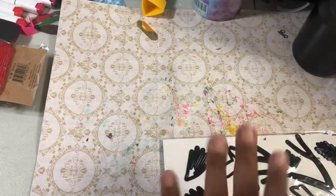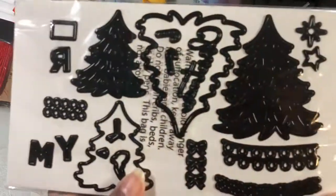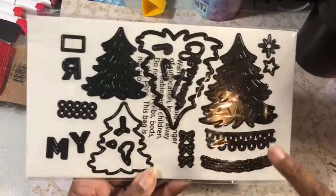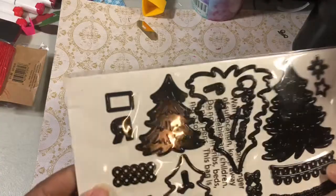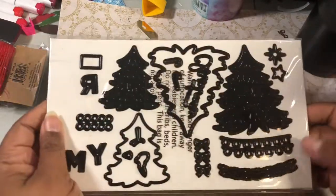So then they had a few sets, and of course I couldn't help but go with Christmas because that's what I obsess over. So it is a Christmas die set. You have all these Christmas trees and then the letters to spell Merry, which I'm not quite sure where the E is. Where's the E? Might be on the other side. Yeah, there's the E. So you've got that.